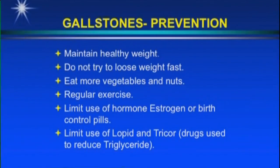Limit the use of the hormone estrogen, especially in birth control or after menopause, and try to limit the use of some medications well known to cause stones, Lopid and Tricor. They are medications used to treat high cholesterol and triglycerides. They may trigger something related to stones. So basically, just keep losing weight, exercise, and drink a lot of water. I think that's basically how to prevent most diseases, not just gallbladder disease.